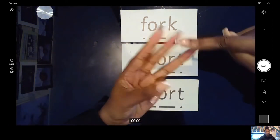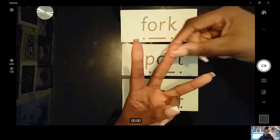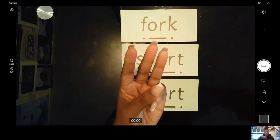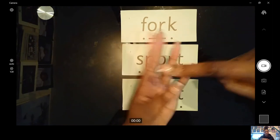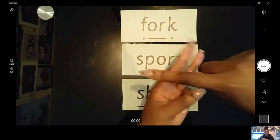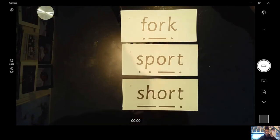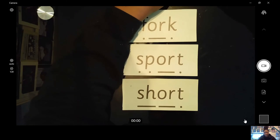Okay, don't forget to use your Fred fingers to spell these words. So fork, f-or-k. Sport, s-p-or-t. Short, sh-or-t. Okay, so remember to write the sound three times and then try and spell those three words, okay?